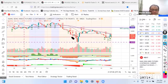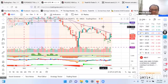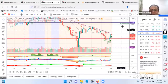When you have a zigzag mode like this, here already creates another resistance. Here, if they don't break, it becomes a support. And you can see that in the Hang Seng Index, between the upper resistance and the lower support, the difference is almost 2,000 points. So it's very high.